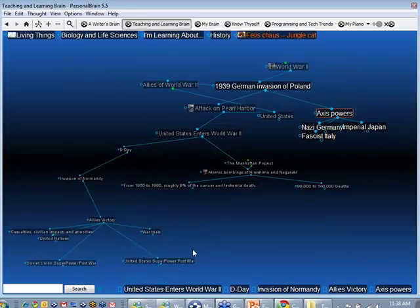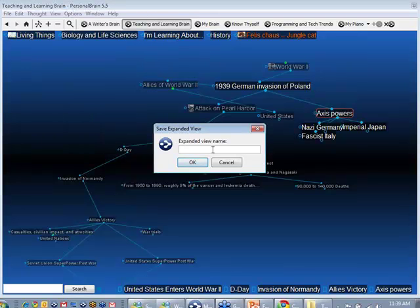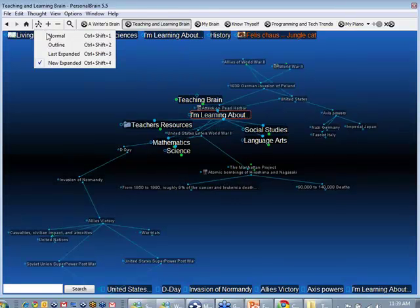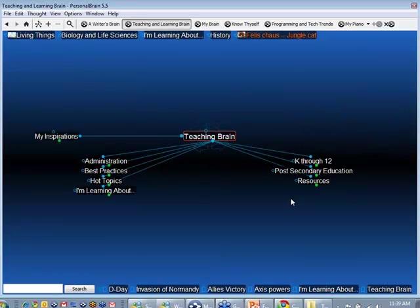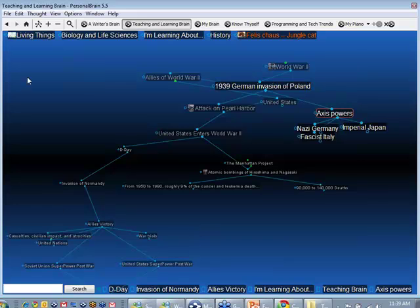Now, if I like this view, if I want to save this and present it to Tracy or maybe a class that I'm teaching, I can go back up to View. I'm going to click on Save Expanded Views, and I'm going to call this World War II View. Oopsie. And hit OK. So this is one way to save that view. And now, regardless of where I am, if I go back to normal view, back to the top of Teaching Brain, and I want to go back to my view, I can load my expanded views. So let me just load the World War II view so you can see, boom, it's there. I've got that same view.